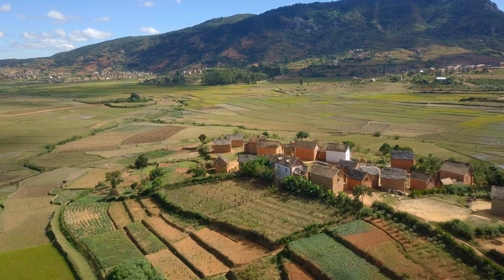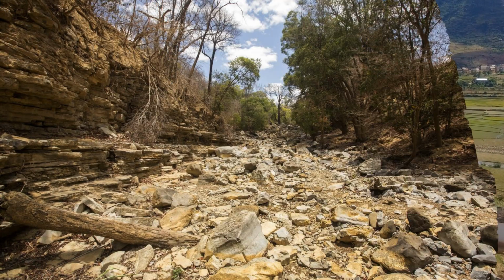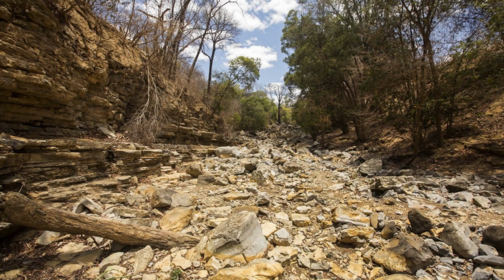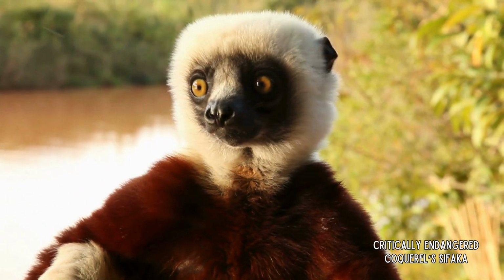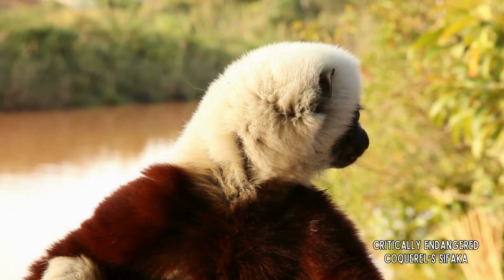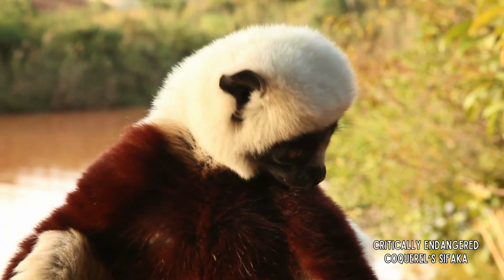is habitat loss due to deforestation, largely for agriculture and for logging. Additionally, climate change is severely impacting Madagascar, leading to more frequent and intense droughts, cyclones, and floods, which threaten food, clean water, and shelter for all of the island's unique biodiversity. According to the International Union for Conservation of Nature, about 98% of lemur species are considered threatened with extinction. This makes them one of the most endangered groups of animals in the world.